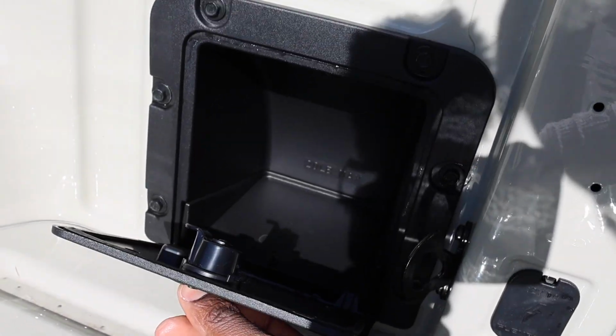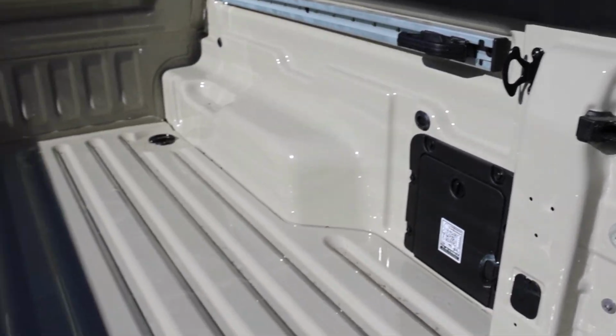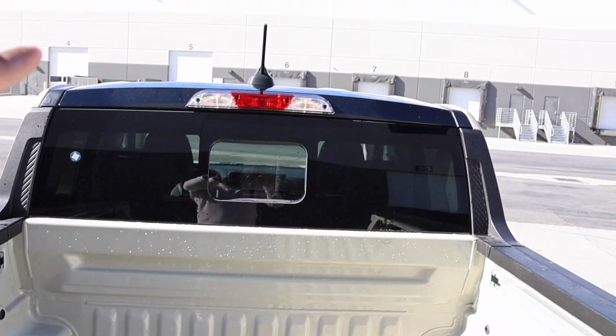A little bit of storage. It says 20-pound max for this. You have your tie downs for the bed. On this side, 400 watts of power. You have your bed lights. It does turn on the bed lights up there.